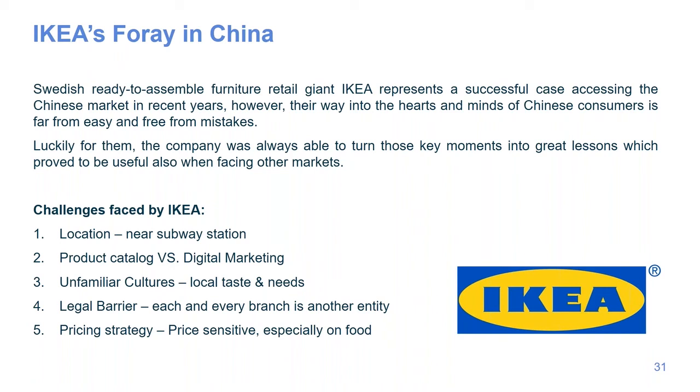Of course, as we look at the product catalog versus digital marketing, we need to understand that here in China nothing comes off on paper anymore. China is already smartphonized well before other jurisdictions in Western Europe, so everything comes out of your phone in cool WeChat contents or online marketing strategies.